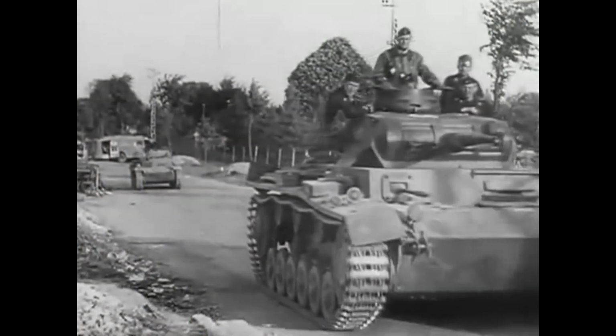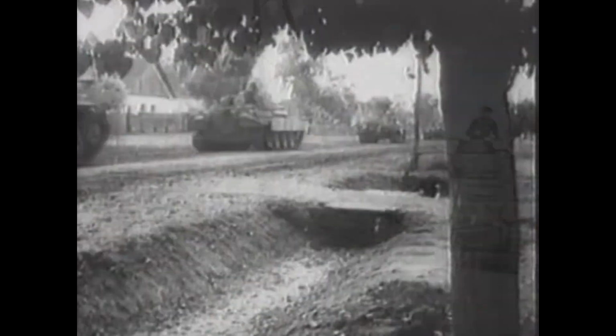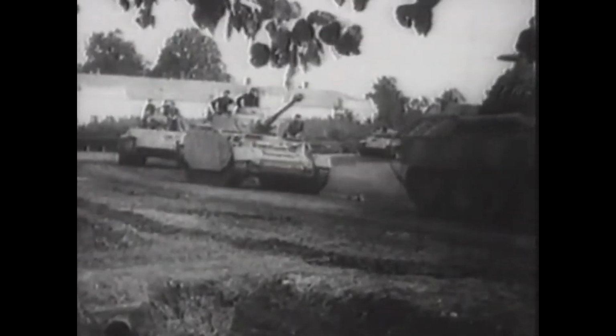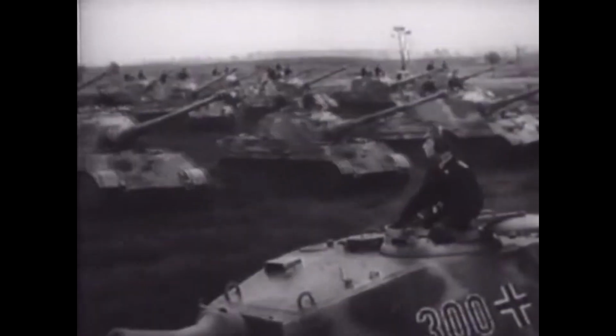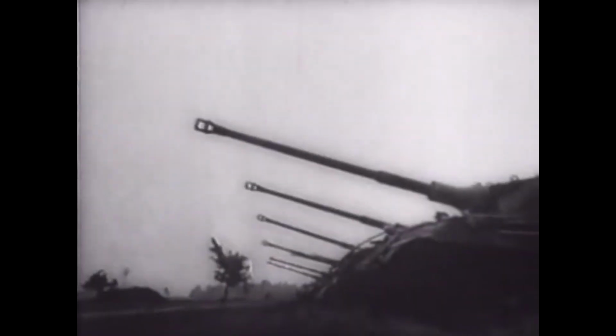The German army had several tank designations. There were light tanks like the Panzer I and II, medium tanks such as the Panzer III, IV and V, the Panzer V being better known as the Panther, heavy tanks like the Panzer VI, which referred to the Tiger and the King Tiger, or in German Königstiger, and now we get to the heaviest class of tank actually produced, super heavy tank.